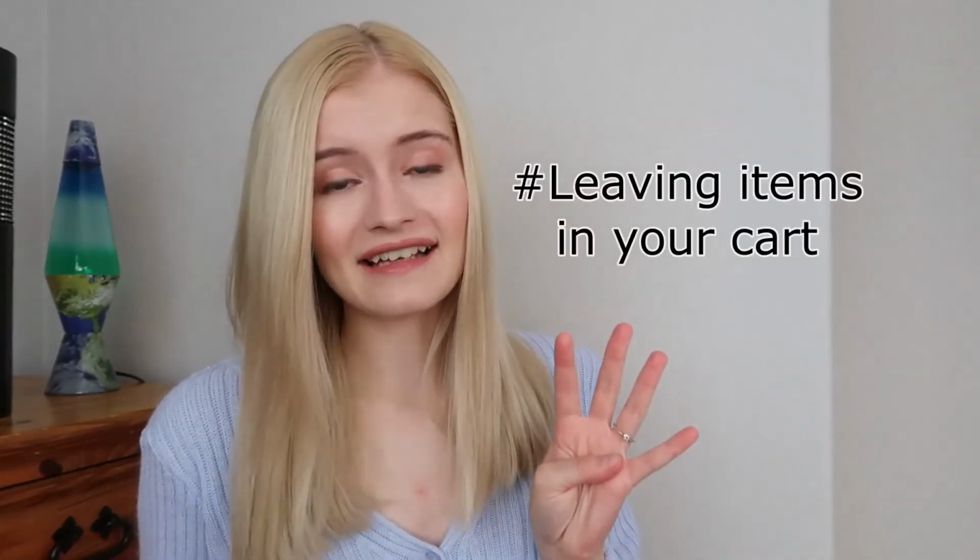Tip number 4 is actually leaving items in your cart. What a lot of websites and stores do is actually give you discount codes if you leave items in your basket. So the main thing that you need to do is create an account on the website. Then you need to log in before you start shopping, and then you obviously add all the items and beauty bits that you want into your basket, and then you can just leave it for a day or two, and then they can send you lots of great coupons and save you lots of money.